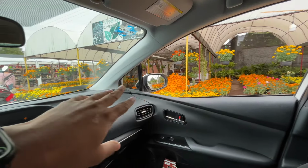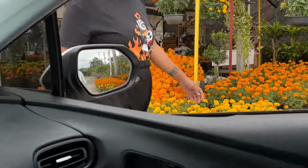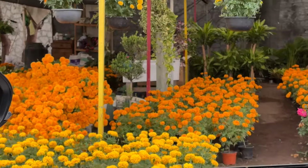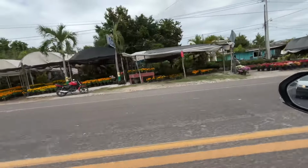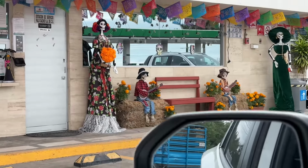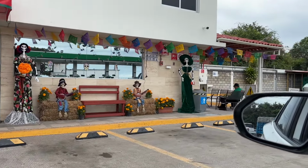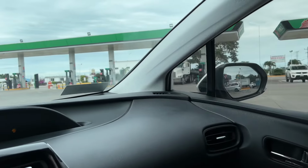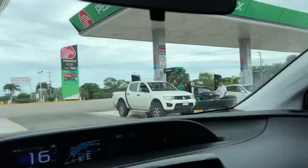Here we reach. On the way, we find this beautiful shop for Dia de Muertos flowers. It's the season time, guys, I told you. So everywhere you can find these flowers, everywhere in Mexico. We are stopping by the gas station, and look, here is also Dia de Muertos decoration everywhere, guys. The skeletons are ruling all over Mexico. Yay. And it's a big gasoline station or petrol station with diesel on one side and petrol on the other side. Guys, in Mexico they charge approximately $0.50 for the washrooms, but here it is free.